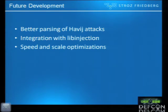Find the video when you get home. It's 20 minutes. It's really cool. I want to integrate it into this somehow. The licensing is a little difficult. And then we're going to do speed and scale optimizations, which are, of course, on every project's future development list.